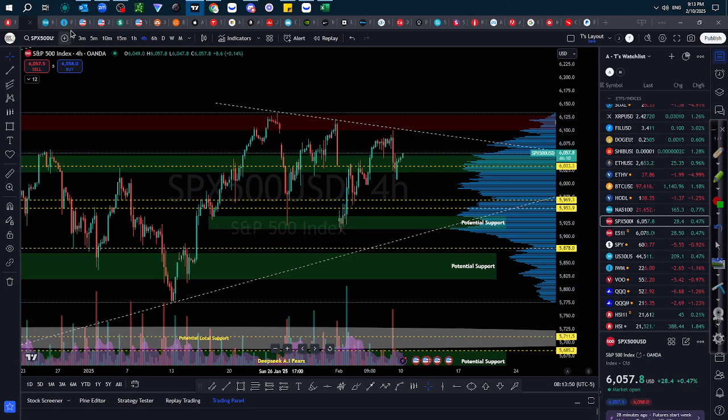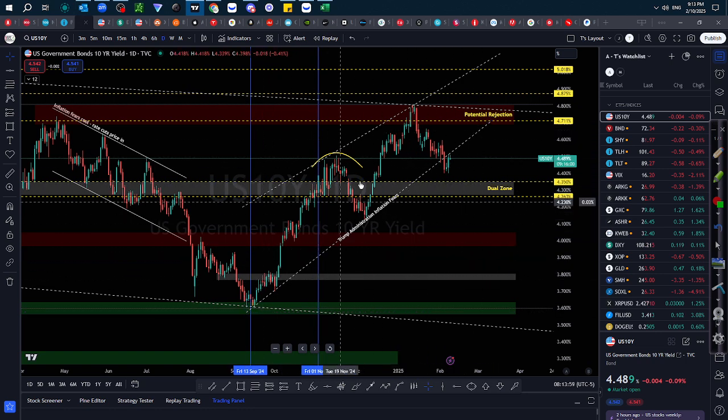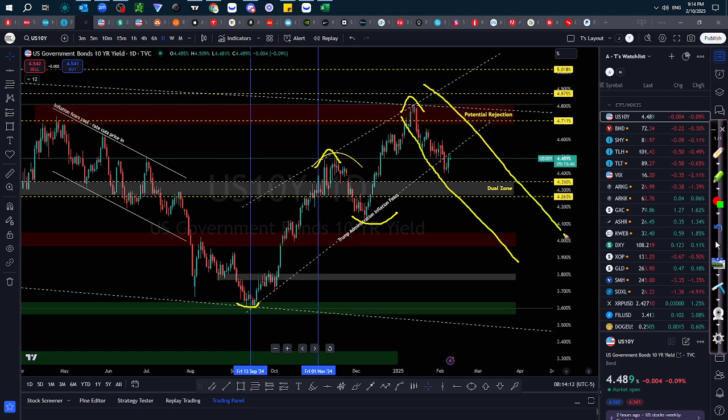Now, covering just US 10-year yields, which has recently broken down from the uptrend that it was in, but remember, it needs to still have a lower high and a higher high, right? So in order for this to reverse downward like this, you will need a higher low, and a lower high here, and then you'll need another wave down to complete this move. So there's still lots of room here for the bond market to switch up and change.